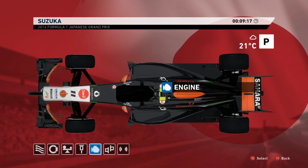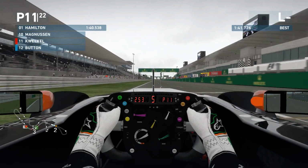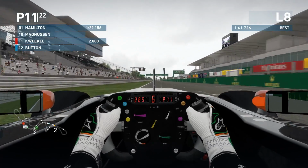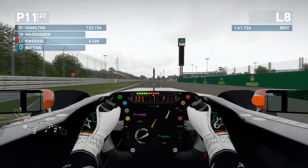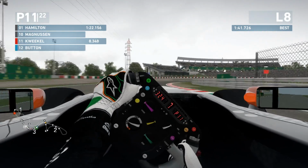So we're gonna make a few changes yet again. Am I on the option, or am I still on prime? No, it seems like I'm on option. If I'm judging right, I'm not sure. We'll see.